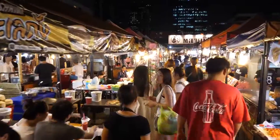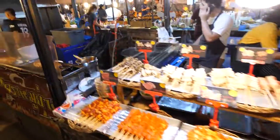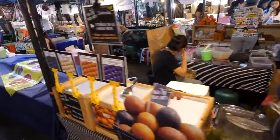I think it's a Wednesday night, but traditionally this market was more of a weekend market. But now I think it's almost open every night of the week. I'm not totally sure, but it's open throughout the week. But coming here in the week is really nice. It's not nearly as busy.